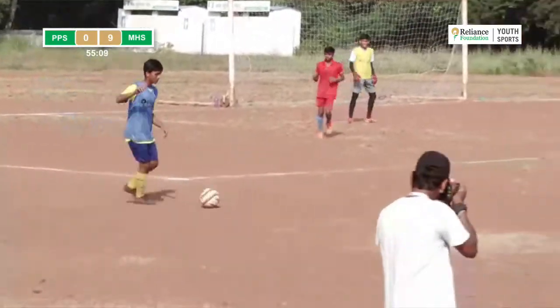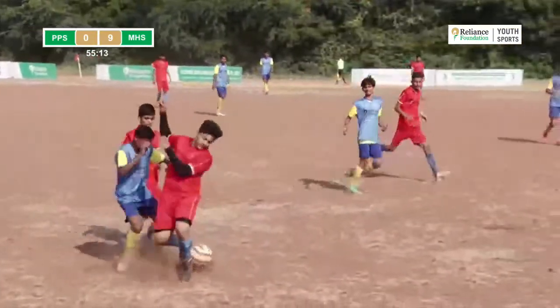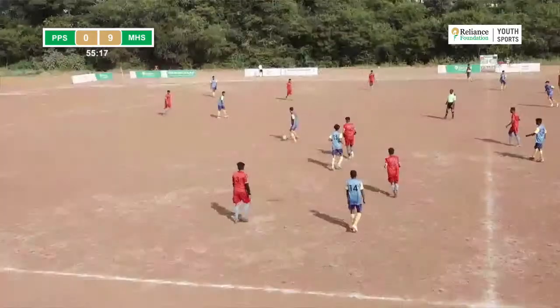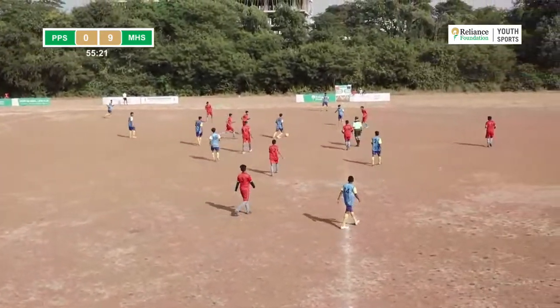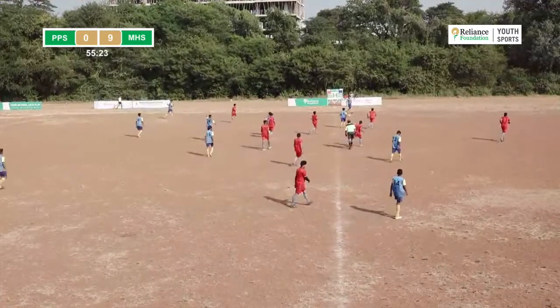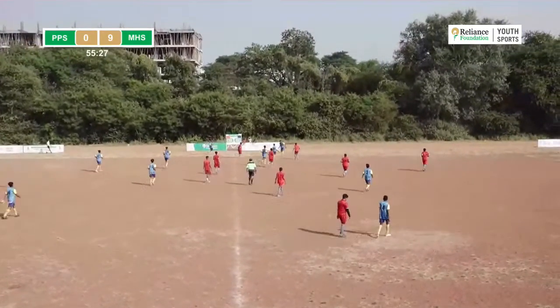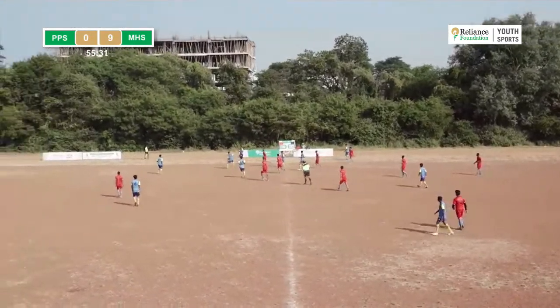Number 6 has got the ball again, and Ayush is trying to show how good he is as a right back or a left back, in any full back position. Number 15 with the ball, and now the passing game continues. You can see the attackers are dropping, and there is no structure right now for Panhala High School because nobody is running towards the ball. All the players are tired. It feels like a form of exhaustion is already there.